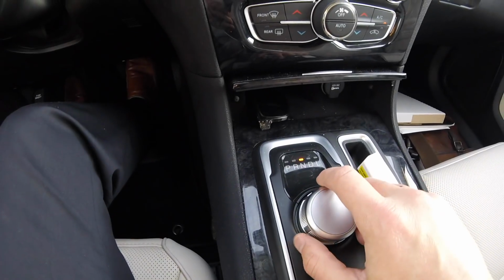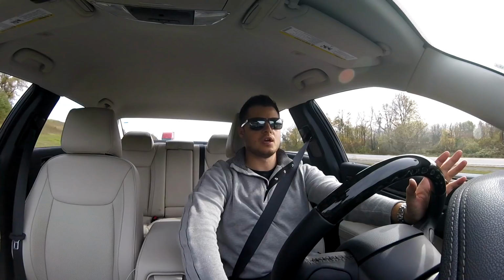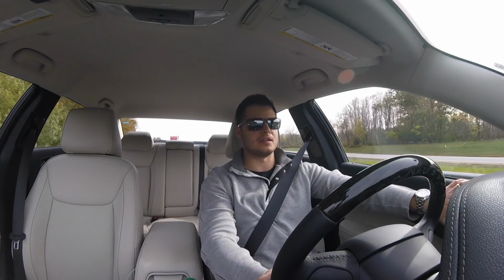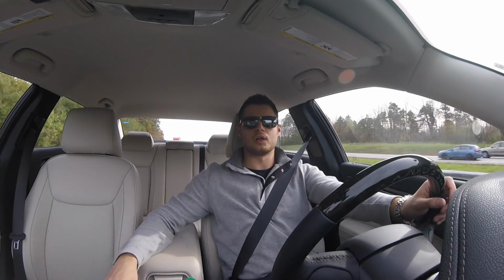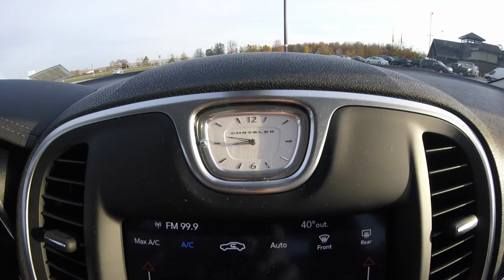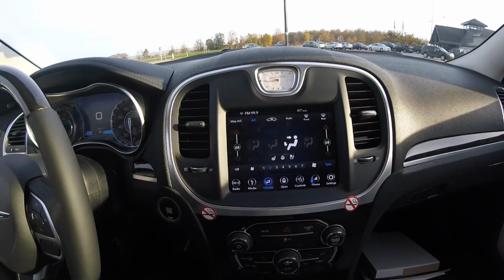The shifter, everything. There's nothing in here that I can say is kind of cheap. Everything really was designed well, and it looks very good. The center stack is very good looking here.